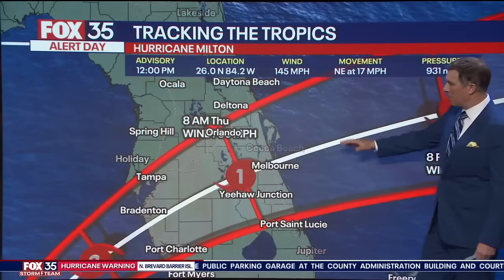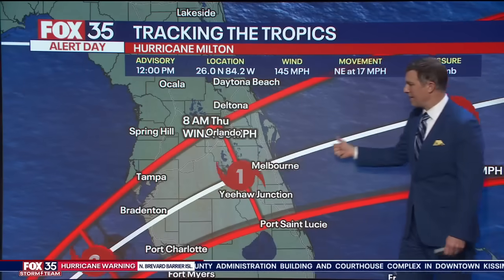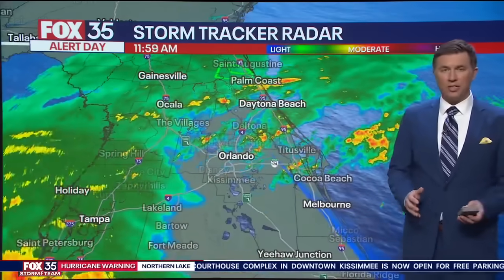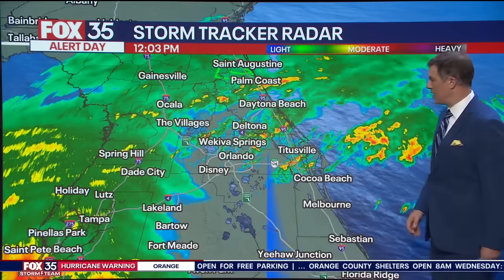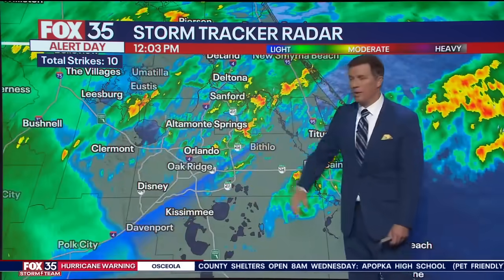By 8 o'clock tomorrow morning, it'll be on the same longitude as Orlando and start to make its exit into the Atlantic. The core of the worst weather for us comes in between 3 a.m. and 10 a.m. with torrents of rain, as well as the winds that could start to gust. Right now, we've got some pockets of rain, and look at this moving into Seminole County. Get ready for that.